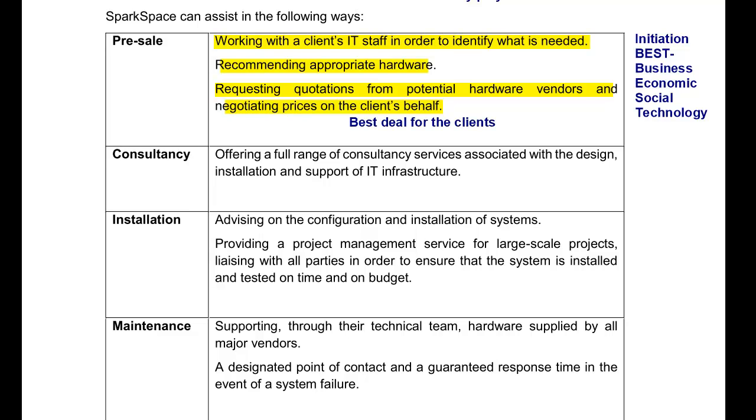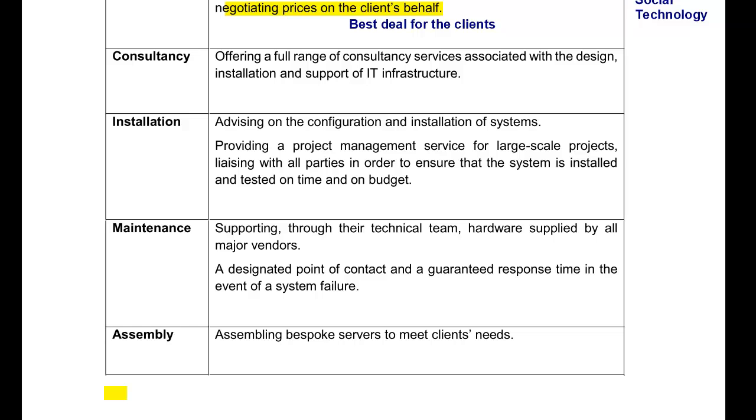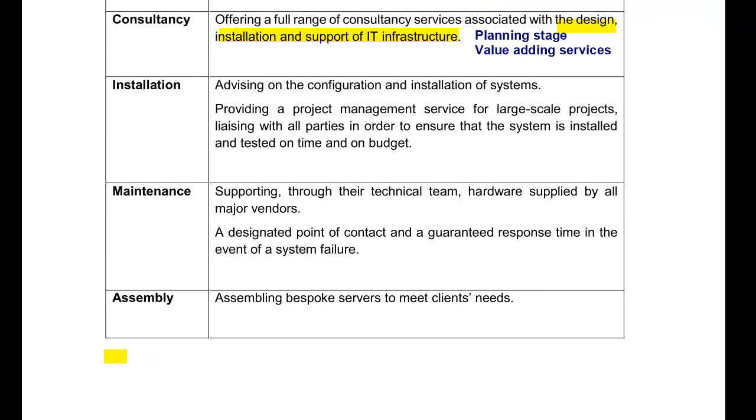The next service provider is a consultancy service. So this is your more traditional value-adding services, taking the service given to us or we buy from the hardware vendors and then discussing how we can use these systems to support the client. This would be your more planning stage of your project management. The next one is installation. So this again ties back to project management. This would be the big project management service that they offer. You can see here that providing project management service for large-scale parties is all part of this.